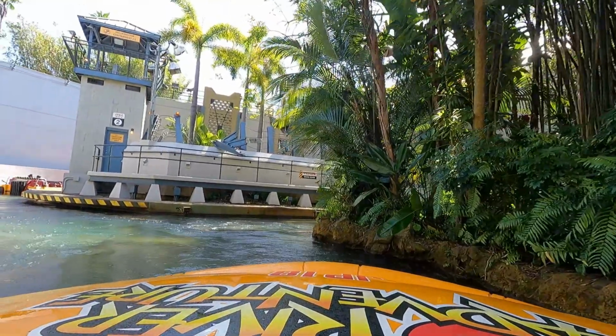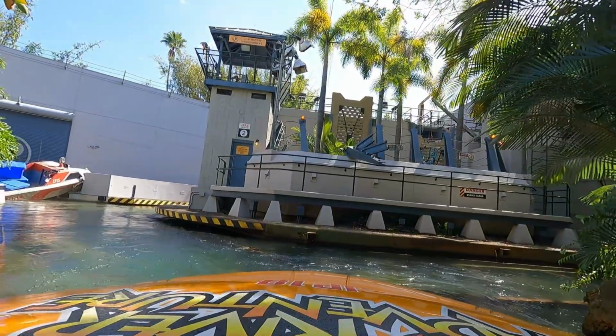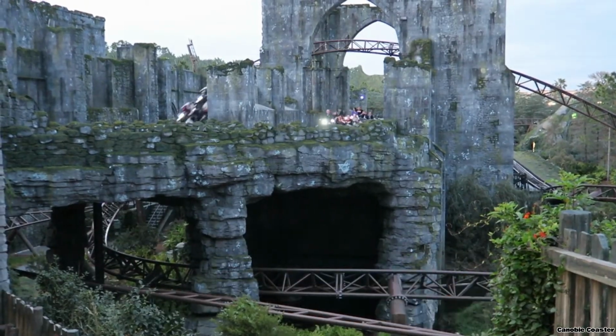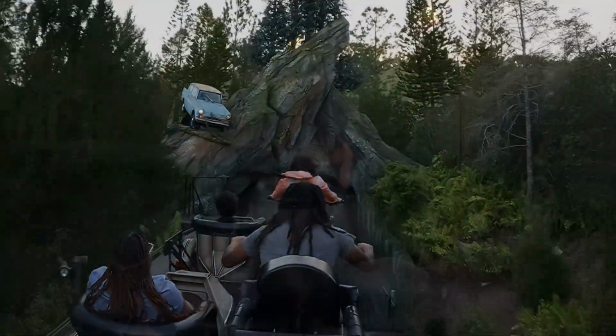So what could be better than all that's been mentioned? Well, I'd like to introduce what was the most expensive roller coaster in the world when it opened, Hagrid's Magical Creatures Motorbike Adventure, or Hagrid's Magical Grocery List as we call it. At a cost of $300 million, Hagrid's Motorbike Adventure came to us in 2019 with 7 launches, a reverse vertical spike, a drop track, and some of the most amazing theming on a coaster ever.